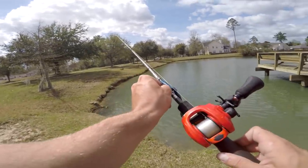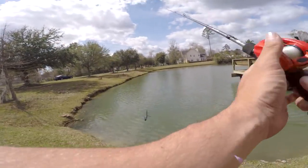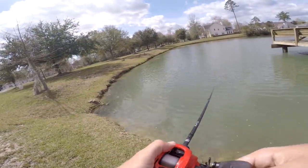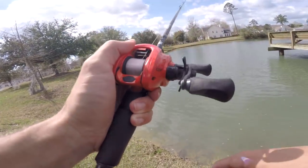All right, so we're going back with the big old curly tail worm right here. I didn't even peg it this time. I just put an old weight and an old hook. Let's see if we can catch one on it. I'm not giving up on this worm. We missed too many fish on there, and I lost a giant on there. Maybe we'll end up hooking a big one.